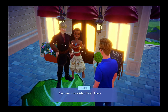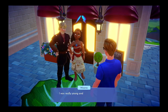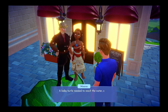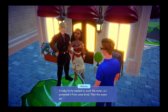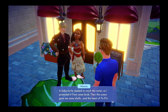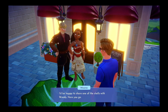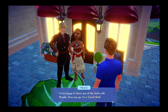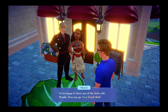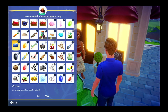The ocean is definitely a friend of mine. I remember the first time I realized that. I was really young, and I'd run off to the beach on my own. A baby turtle needed to reach the water, so I protected it from the birds. Then the ocean gave me some shells and the heart of Te Fiti. I'd be happy to share one of the shells with Woody. Here you go, it's a conch shell. Oh, my inventory's full.